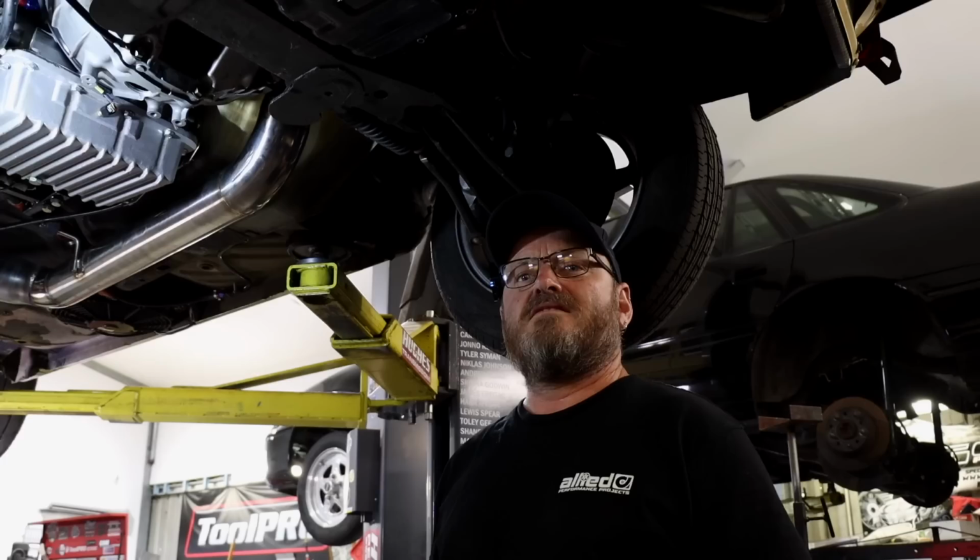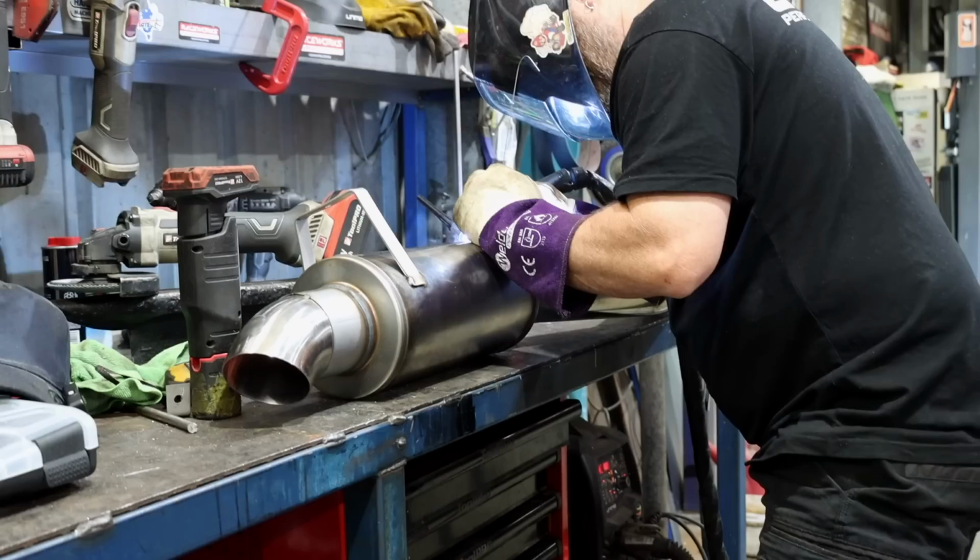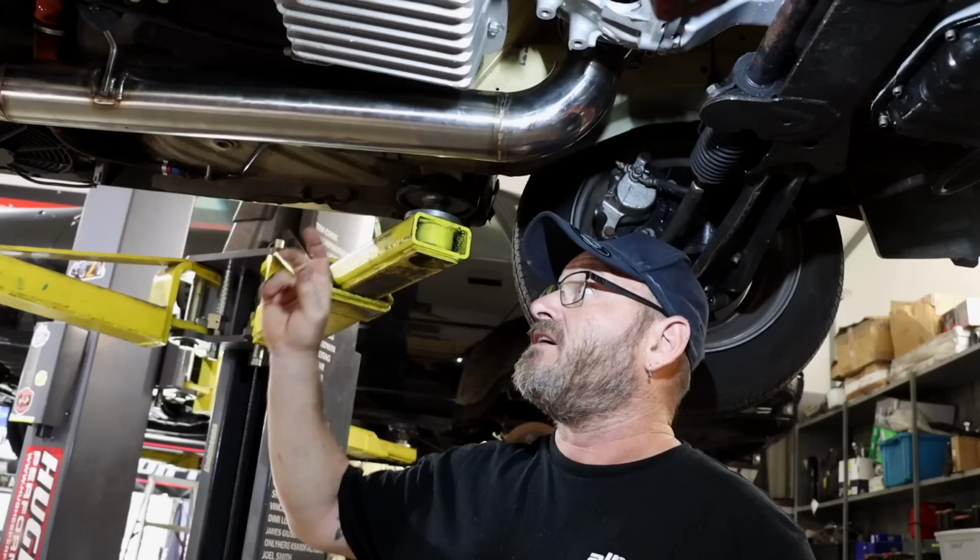The exhaust is all finished. We started at 4 inch out of the turbo and reduced it down into a 3.5 inch exhaust system. This is all 304 tube and bends. The mufflers look to me to be 409, which is a lesser grade, but it's also nicer to weld. We've got a mount here.